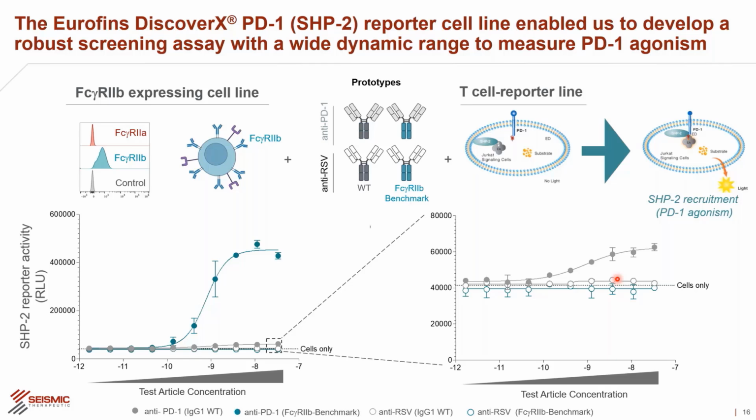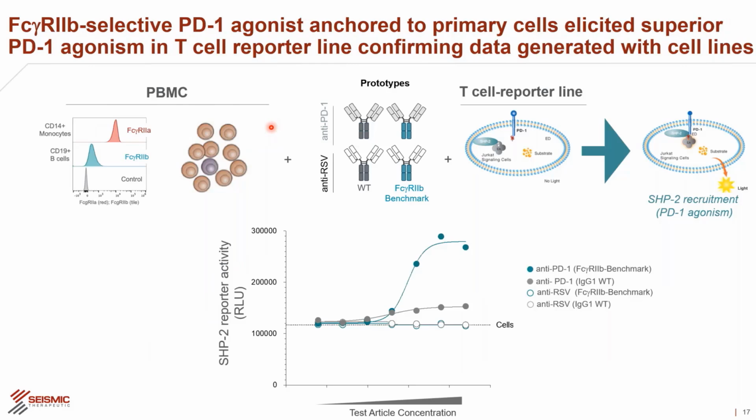And to ensure that our assay was not too far from physiological conditions, we then substituted the Fc gamma receptor expressing line with human PBMCs. And we were really pleased to see that, again, the Fc gamma receptor 2B selective PD-1 agonist antibody anchored to primary cells elicited a superior PD-1 agonism in our T-cell reporter line. And we were able, therefore, to confirm the data that we generated by utilizing the cell line. And it was really only at this point that we felt comfortable to screen our machine learning derived Fc moieties.